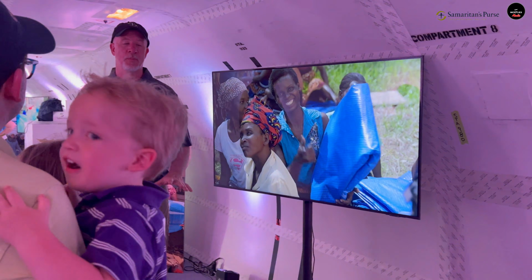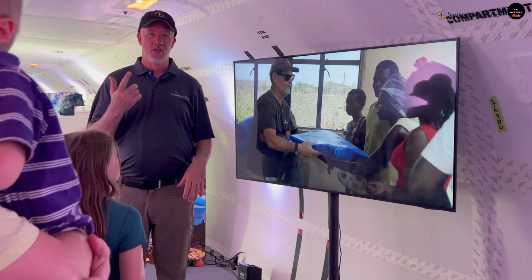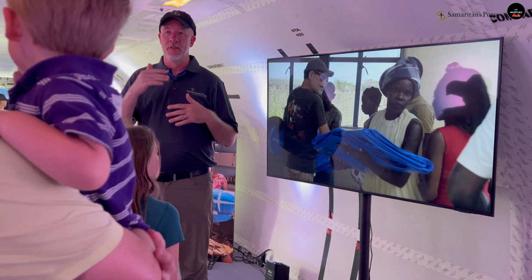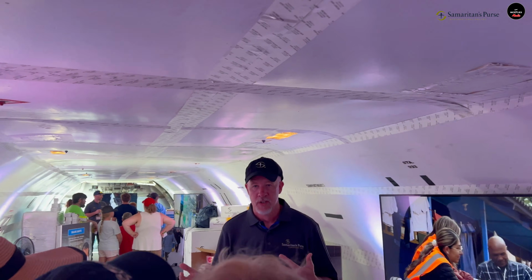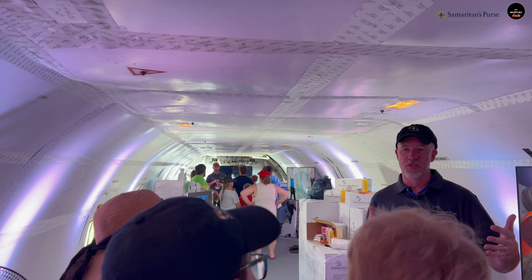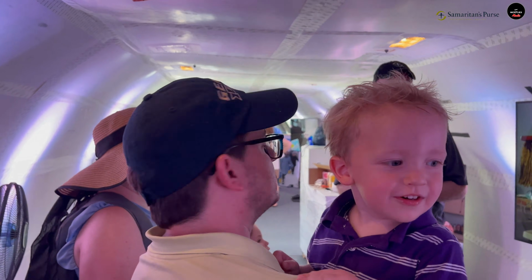Yeah, so Samaritan's Purse actually has 24 aircraft in its fleet. This is the only DC-8 that we have. So we have everything from small planes to a 757 that we just recently acquired. So this bird's still going strong, 198 missions so far. Just came back from Brazil, like we talked about.